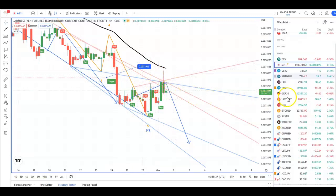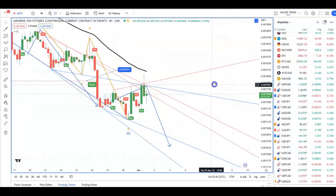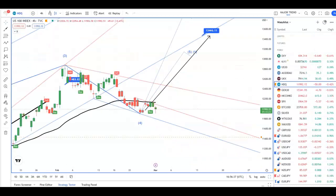Now, we do have a couple of trades which we've gone live. One of those is the euro yen. I'll go over that one in a minute. And the pound yen is setting up. It's not quite ready yet. I'm going to go over that one as well in the next few minutes. But the yen looks weak, but the markets are quiet.